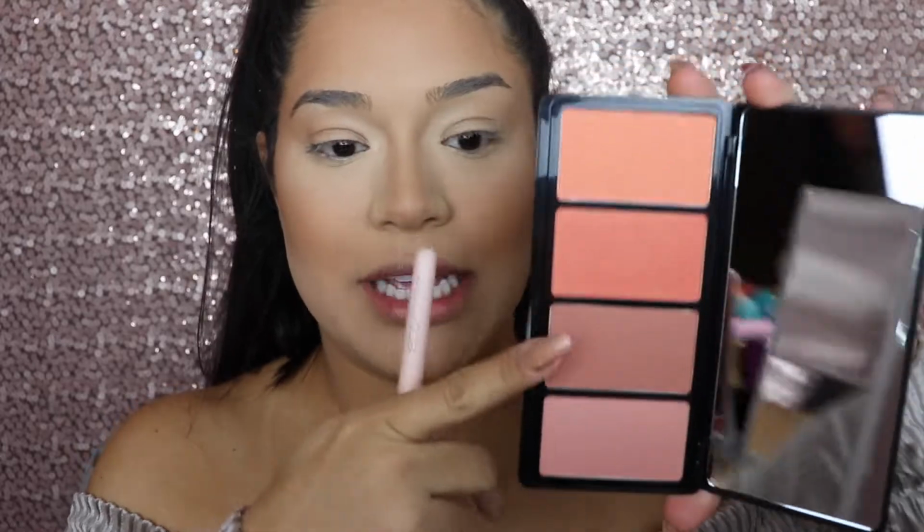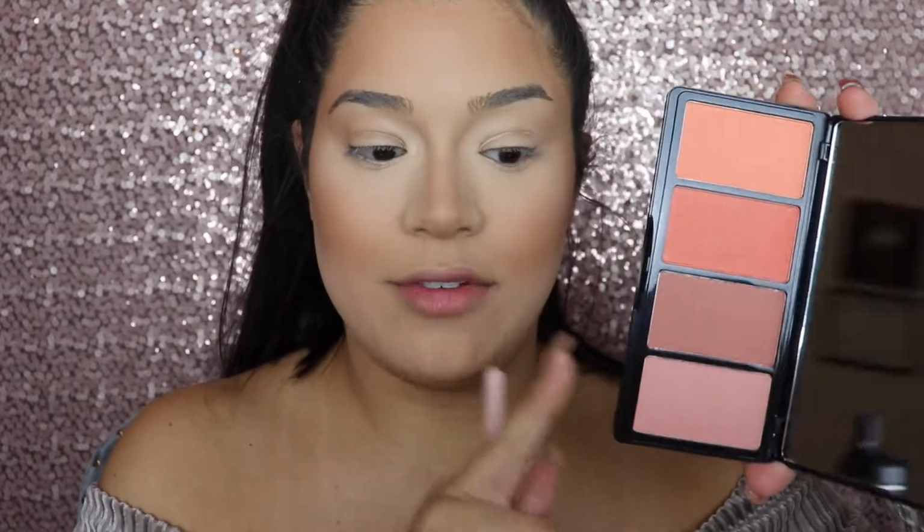Next, I'm going to go in with the shades from here. This is the Island Hottie palette from LA Girl. This is their blush palette. You guys, this is so cute. Something I really like about this palette is the versatility in here. It does have some shimmer shades, some matte shades, like a mauve-y one, a lot of different stuff.